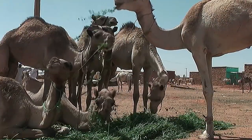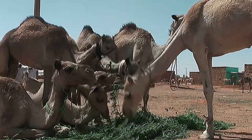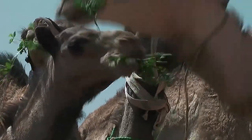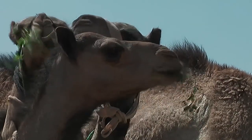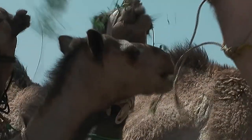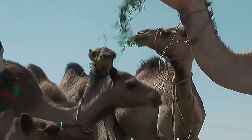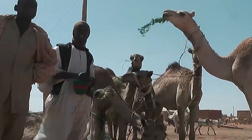The camel market does not meet our expectations. It is said to be the largest in Sudan, but we see only a handful of animals. The province of Darfur is the center of camel breeding in the Sudan, and most of the animals that are offered for sale come from this region. Most camels are destined for the Egyptian market as meat suppliers. A small portion is delivered to the Gulf states as racing camels.